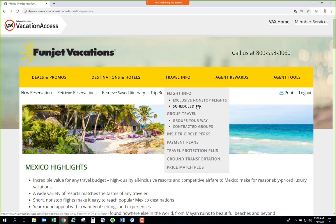Now, the bulk rate is going to give you 5% commission on the air portion of your package. So you either get 0 commission, we say 0 to 5 for published air, but usually I would just count on it being 0. 5% for bulk and 15% when you're going with exclusive nonstop vacation flights.